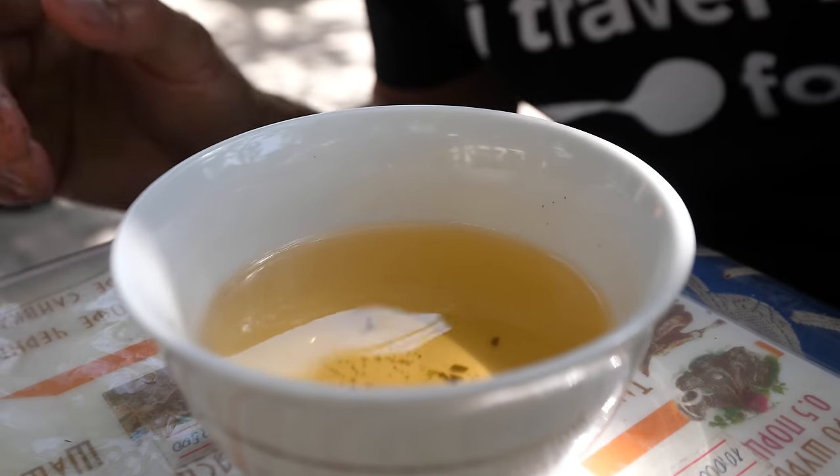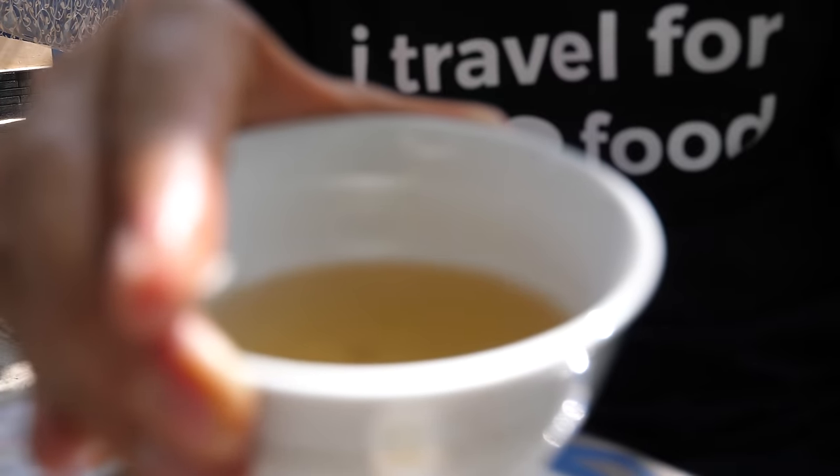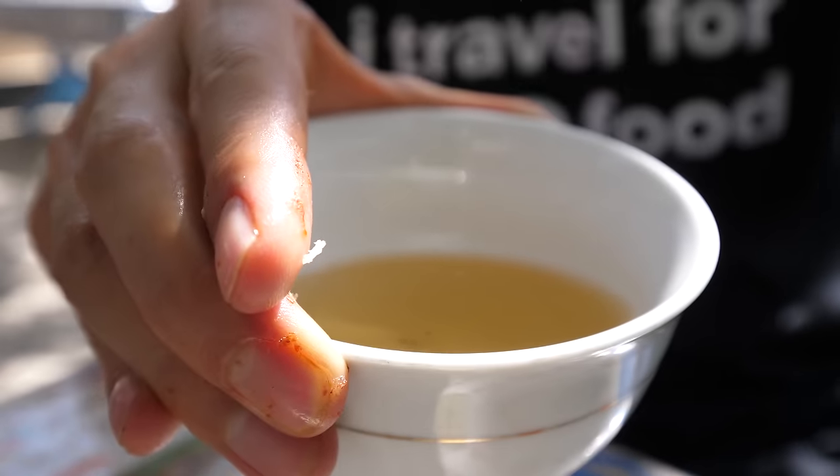In Uzbekistan, whenever you have meat, you always drink tea. Well, actually for every meal you drink tea, but the hot tea washes everything down, gets the digestion started after just fatty, ultra flavorful meat like that.